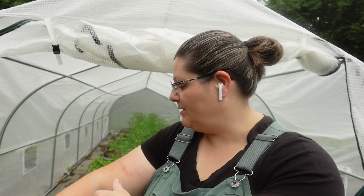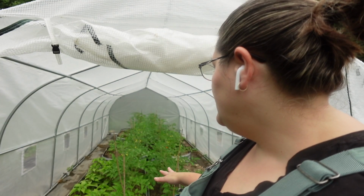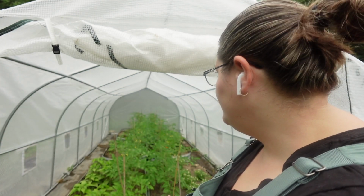I need to put these in and I need to string them up and maybe do a little bit of pruning. I have done some pruning already, just trying to keep the leaves off the ground so that there's no disease. But I am going to check everything and make sure that there's no disease progressing anywhere. And then try supporting them and stringing them up.